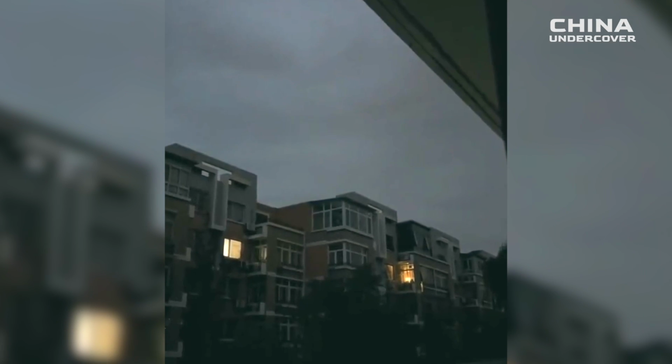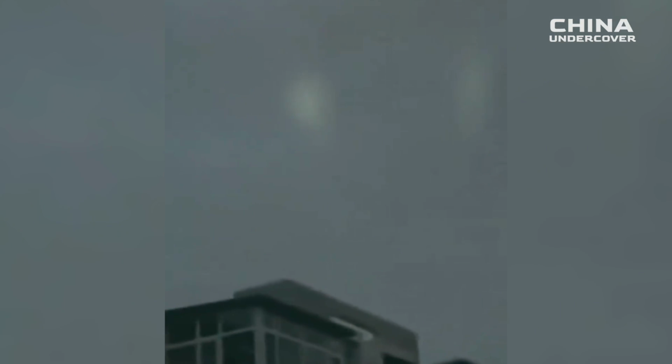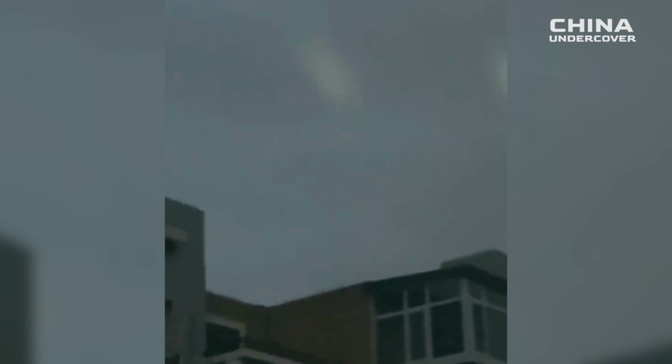Another netizen noted the appearance of a mysterious aperture in the sky over Beijing. This mysterious light covered a very large area and had no apparent pattern. At one point, multiple light beams suddenly appeared over a large area, rotated, and then quickly disappeared.